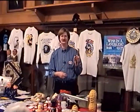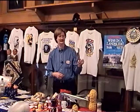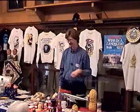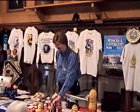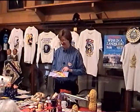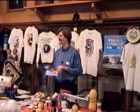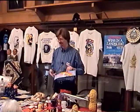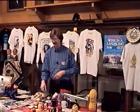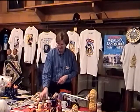And here's one for George and Barbara Bush with their pictures on it. And of course, we live in Fairfield, and back in 1992, we had Dr. John Hagelin from the Natural Law Party that ran. So I've got a few items from that. These were items that were in the newspaper count.